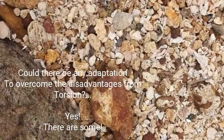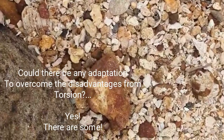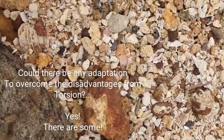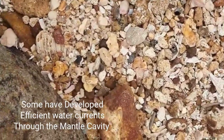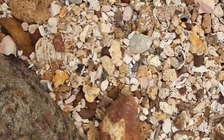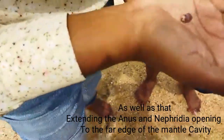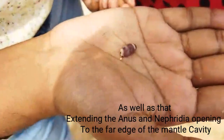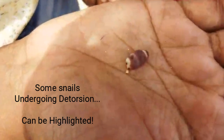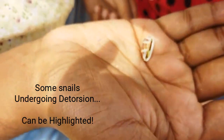Could there be any adaptation to overcome the disadvantages of torsion? Yes, there are some. Some have developed a siphon to create efficient water currents through the mantle cavity, and the anus and nephridia open at the far edge of the mantle cavity. Some snails undergoing detorsion can also be highlighted.